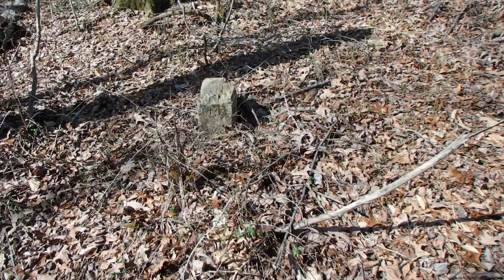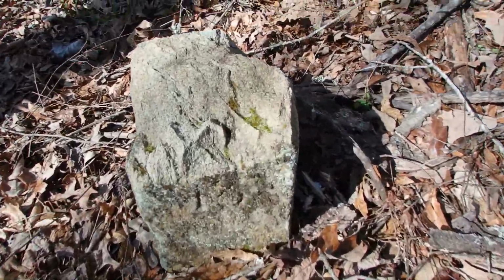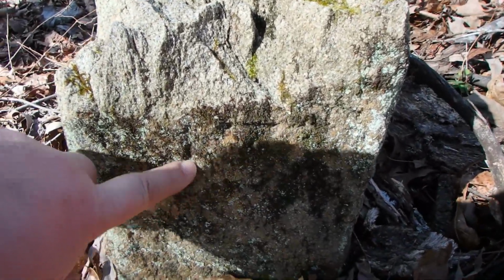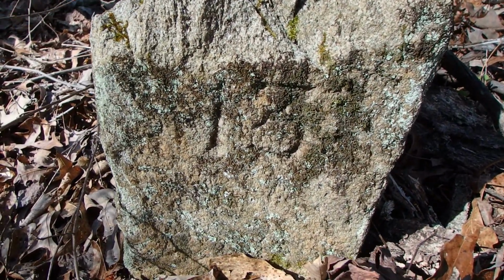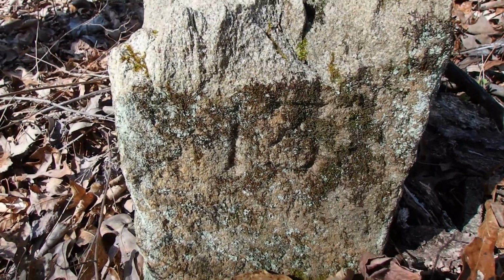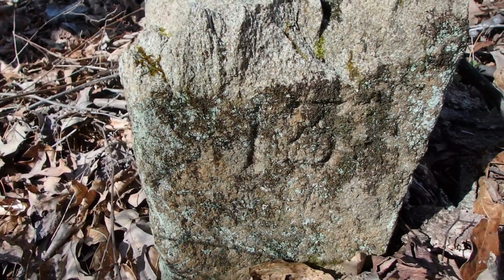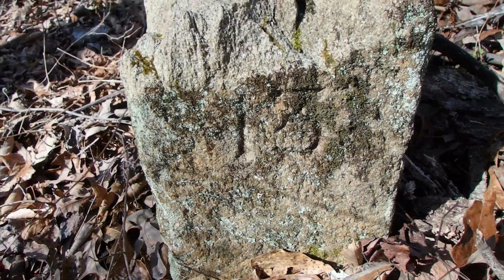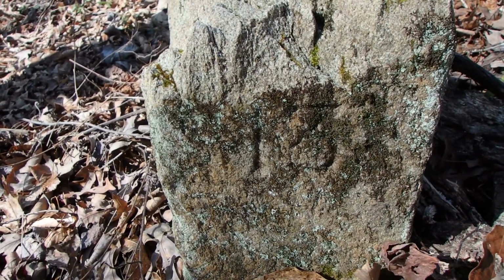Now I looked over here, and there's a rock. Not only is there a rock sticking up out of the ground, I don't know if you can see that, it's got a 13 carved into that rock. So that's like mile 13 or 13 miles from something. That's really cool. I have never seen that. I haven't seen that before, so I'm very happy I happened to see that. Love it.